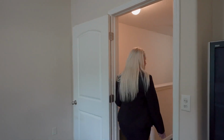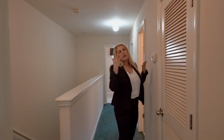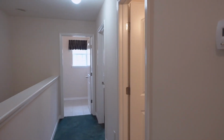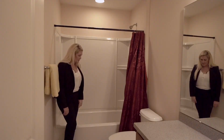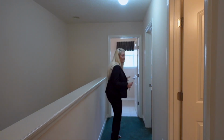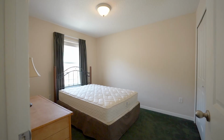So now let's go to the other side. The AC unit is the original with the unit, so it is a little bit on the older side, but it's running, it's good. This is the bathroom for the second bedroom. It does have the plastic moldings. It has the bathtub, same countertops, very good condition. The only thing this place is missing is the carpet, okay? So if you were to just paint it real nice, this is the second bedroom.